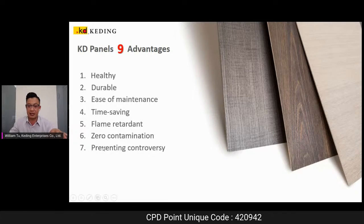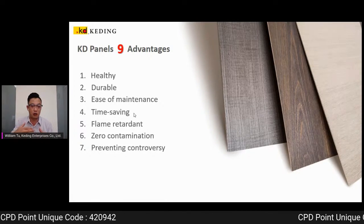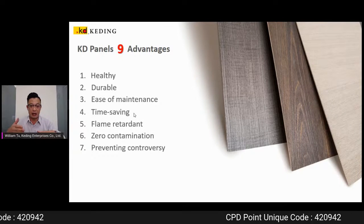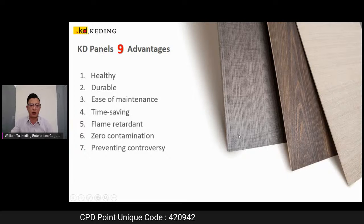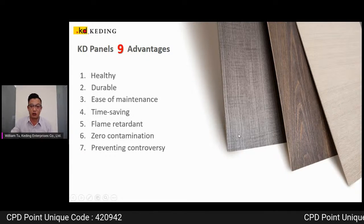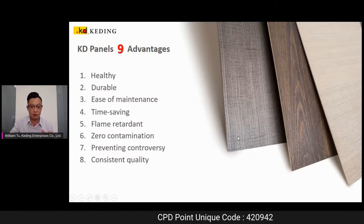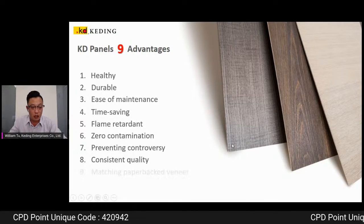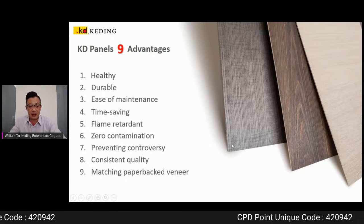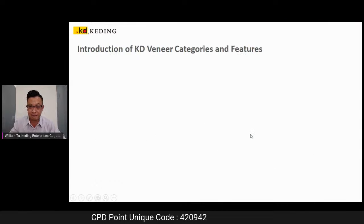What I mean by this is that the product is pre-finished. Wood tends to change in color when you're doing the finishing process. The good thing about our product is that it's already finished, so there's no change in the color. We also mass produce this product, so it has a consistent quality. And we also have a matching paperback veneer for the edging purposes.